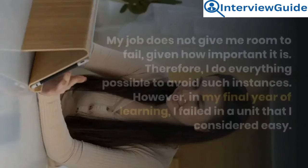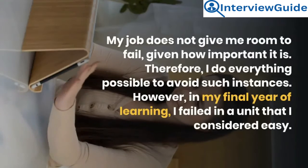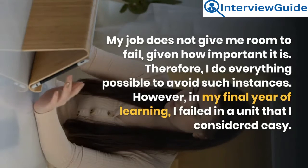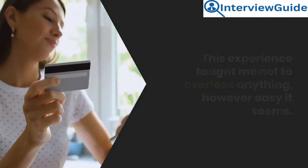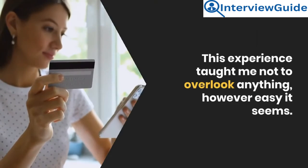Sample answer. My job does not give me room to fail, given how important it is. Therefore, I do everything possible to avoid such instances. However, in my final year of learning, I failed in a unit that I considered easy. I had to do a resit which took a significant toll on me. This experience taught me not to overlook anything, however easy it seems.